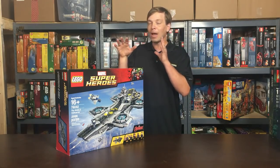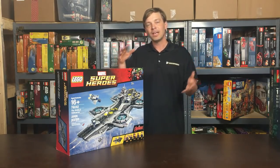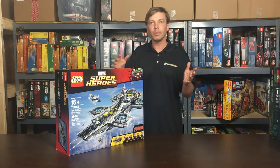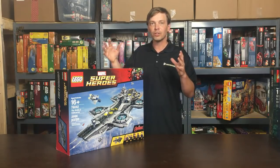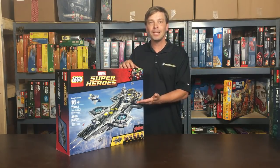So when I talk about how big a set is, we're going to be talking about volume, like elephant big, not giraffe big, or Lake Baikal big, not Lake Superior big. We're concerned about the volume that the set takes up. So just how big is this set?